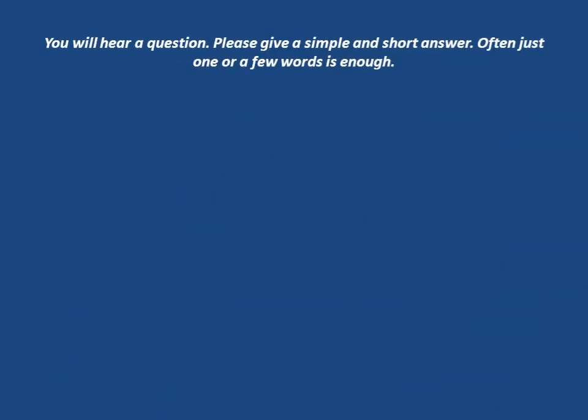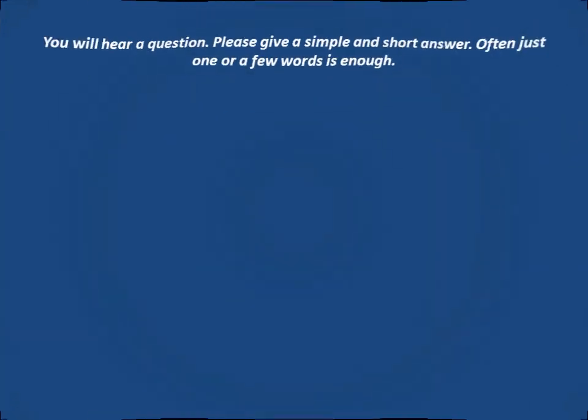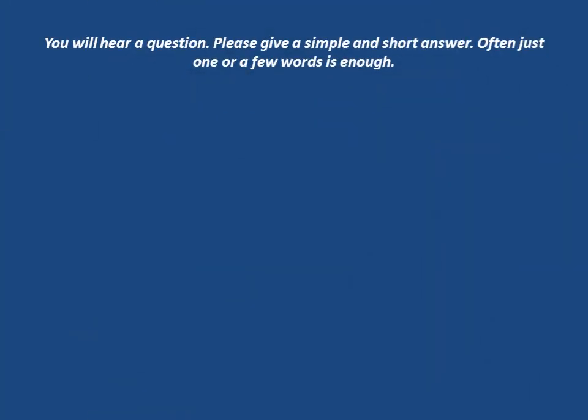The phrase used to describe the way that something repeatedly increases and decreases, or rises and falls. Which ocean is located on the west of the U.S.?